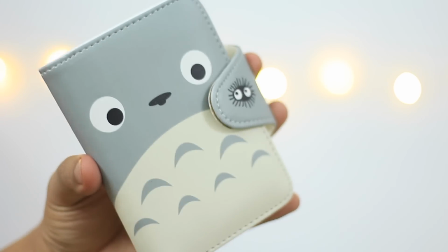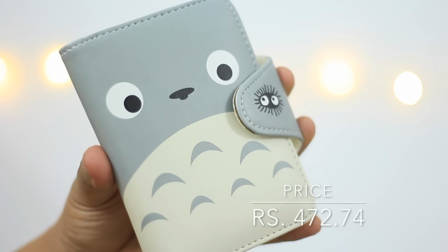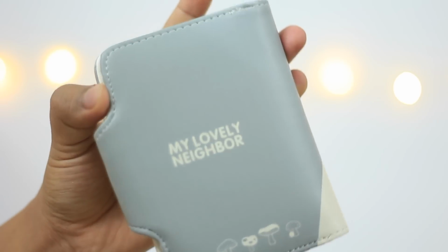Check out the cute anime or stationery stuff from there. I really like it. So the last but definitely not the least is this Totoro purse. Oh my god, I didn't expect Totoro to be there. So this purse was the most expensive item of all the items. This was for around 472 bucks, but it's worth every penny. The quality is amazing. So this is the Totoro purse.